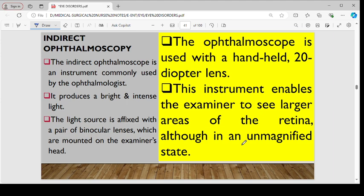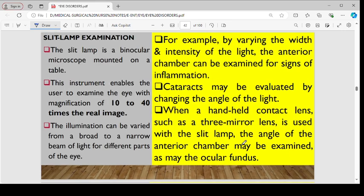What about indirect ophthalmoscopy? Indirect ophthalmoscopy is an instrument commonly used by the ophthalmologist, and it produces a bright and intense light. The light source is affixed with a pair of binocular lenses which are mounted on the examiner's head. The ophthalmoscope is used with a handheld 20 diopter lens. This instrument enables the examiner to see larger areas of the retina, although in an unmagnified state.